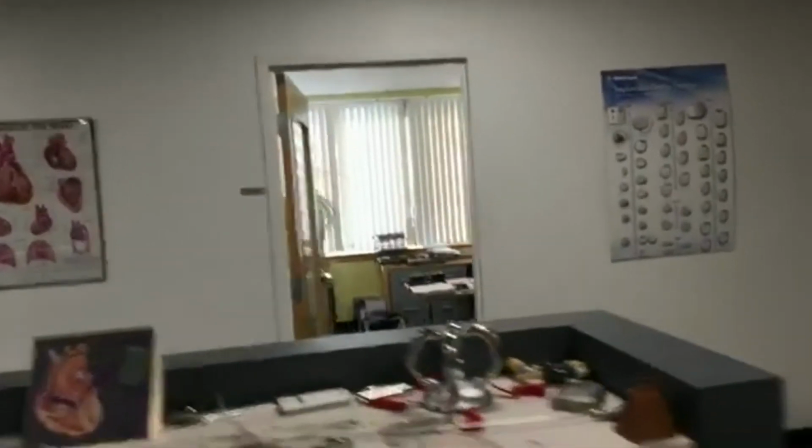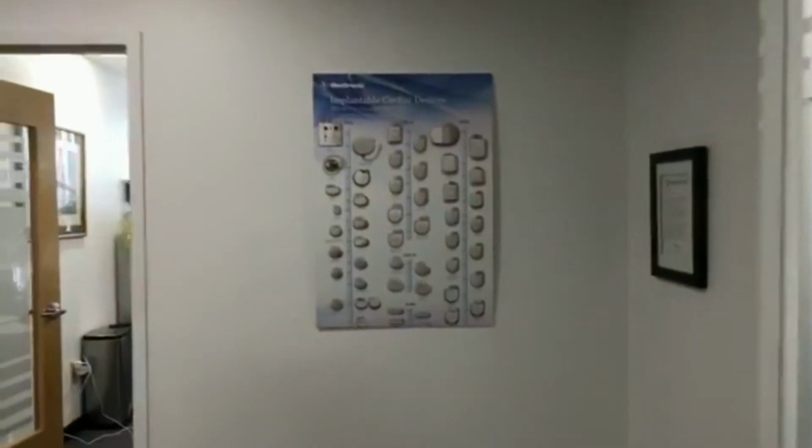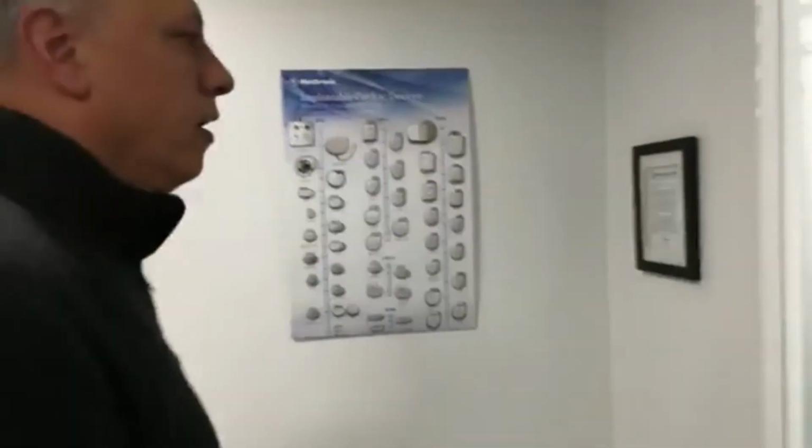So the last kind of classroom, there's my messy office. We don't need to go look in there. Another great chart showing the evolution of these devices over time from one of the companies that manufactures these devices.